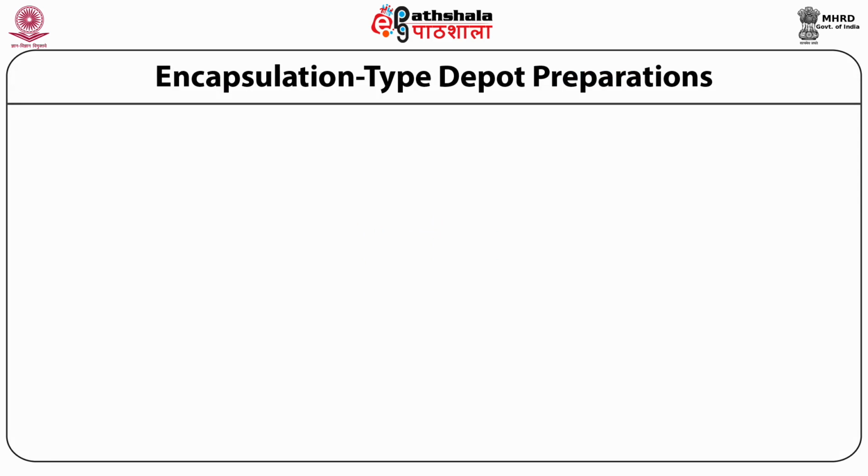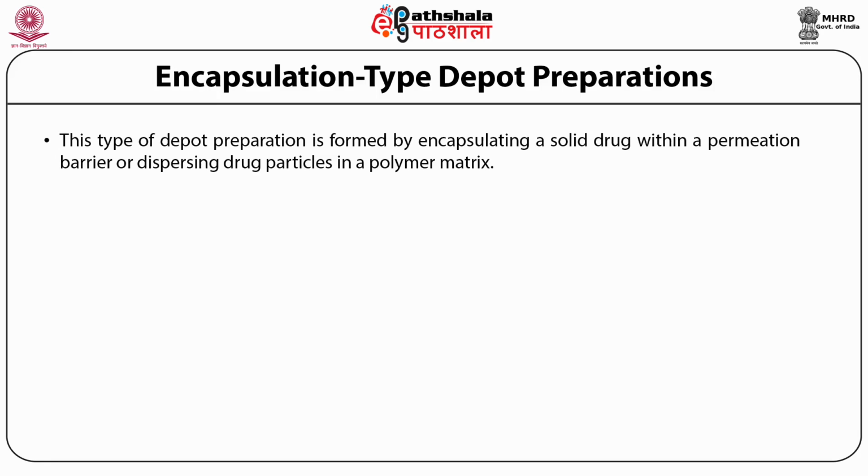The next type of depot preparations are referred to as your encapsulation type depot preparation. This type of depot preparation is formed by encapsulating a solid drug within a permeation barrier or dispersing drug particles in a polymeric matrix.